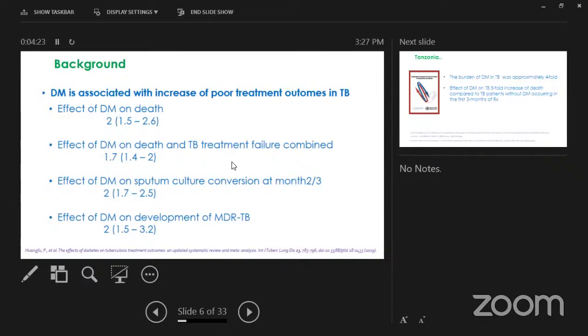Diabetes is associated with complications. Someone with DM who gets TB accelerates the complications. The microvascular complications are exacerbated. And what we see generally is that the effect of DM on TB death, from the reviews, is twofold. Generally, these are global systematic review and meta-analyses, and the risk is twofold.